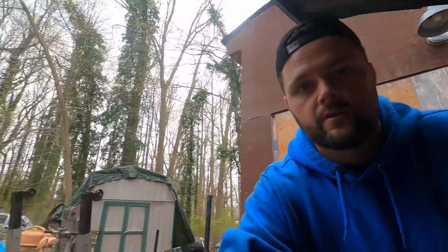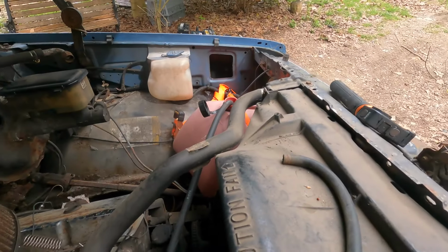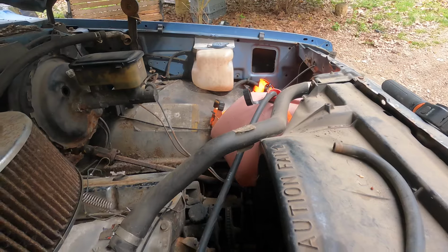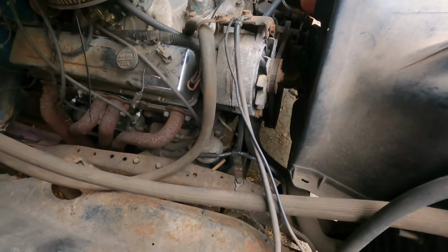But for now, to get the truck running on its own and to get rid of the fire hazard that's currently ratchet strapped to the fender, we're going to hook the fuel system back up and see what comes out of that tank.